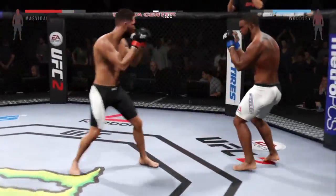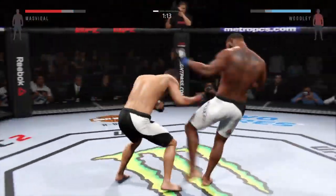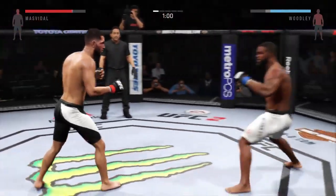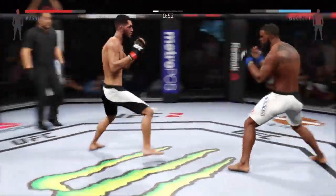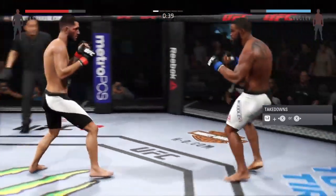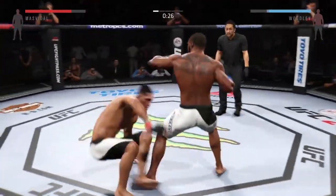The 1-2 by Woodley. Man, he was looking for the knockout there. Masvidal with a kick to the midsection. There's a good jab. Nice strike. Good punch. Big front kick. Nicely done. Good jab. Big front kick, Joe. He's down. Nice hook.